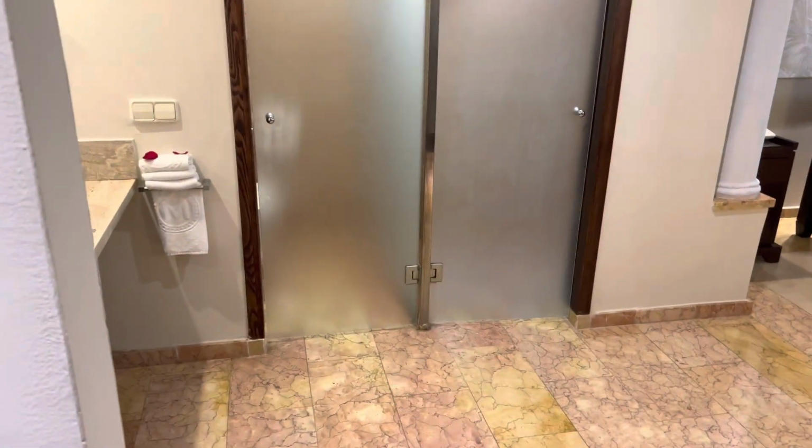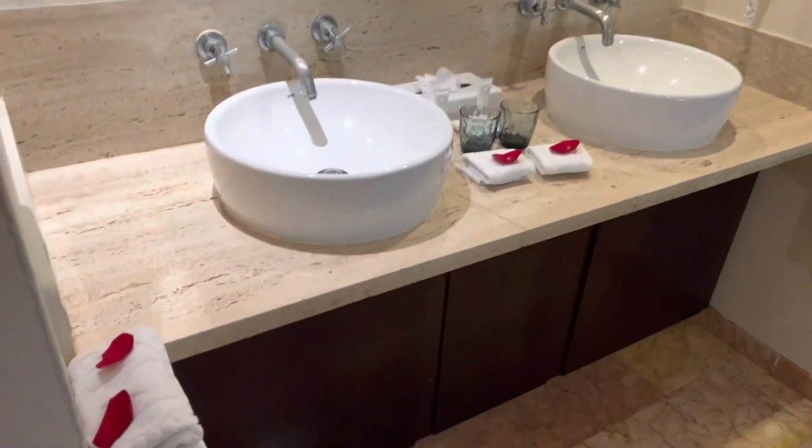All right, so as you come in, you see the outdoor shower, the bathroom, two sinks. It's pretty nice, they added little flowers. And over here you have an extra closet for more storage. Let's just start with this side. You have more storage space, you have a safe. You have an ironing board and more storage. That's nice. You have slippers and all that.